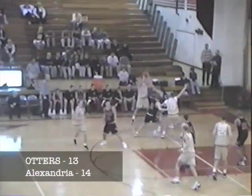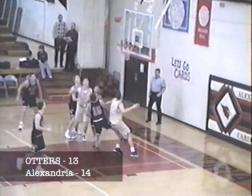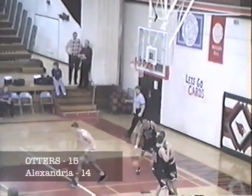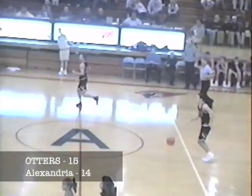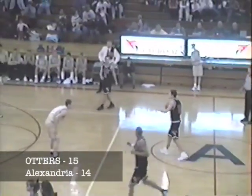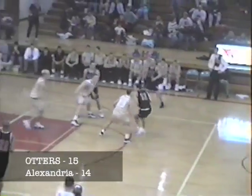In the front court come the Otters on the left side. Retzlaff down underneath. Gives it up to Ness, and Ness gets an easy basket off the glass. Right off the double team, too. He made a nice shot. 15-13. The Otters back in front. 6:08 to play in the first half.